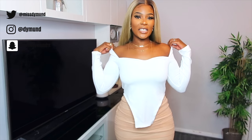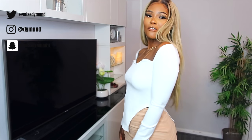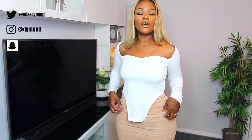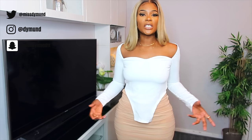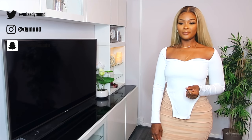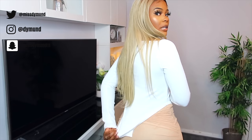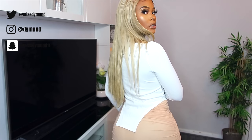So the shoulder details, it doesn't actually sit on your shoulders. It just kind of rests on your shoulder there just a little bit. I absolutely love this one, and I love the fact that it's got this cutting detail just here, so it kind of gives off that illusion that your hips are wider. I've said this before in my other videos, honestly girls, if you get any top that has a shorter side, it will definitely make your hips look wider. This is absolutely gorgeous. I love the details on this one, and it's also the same just here at the back. The back also looks like that.